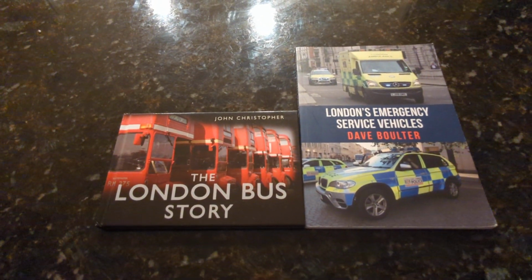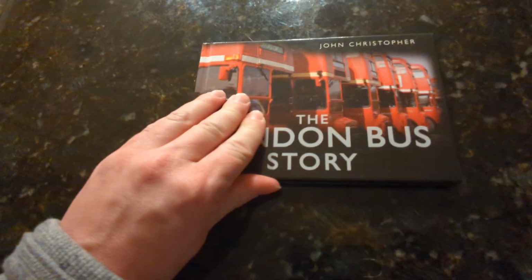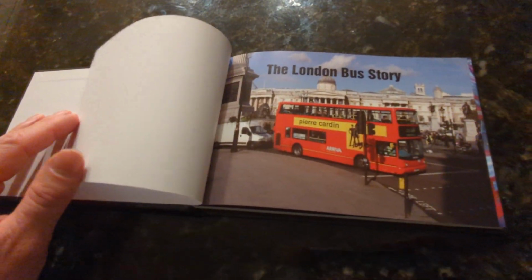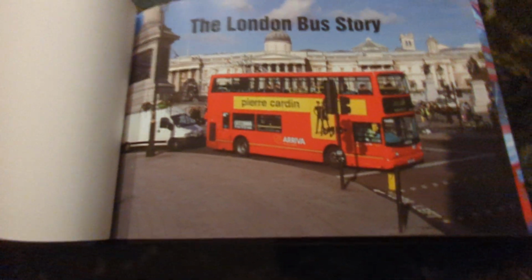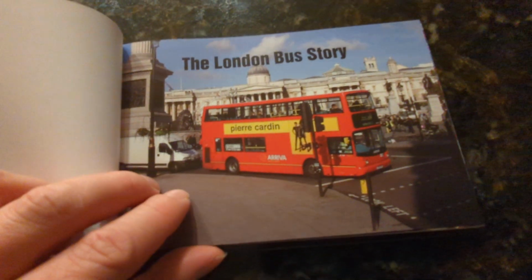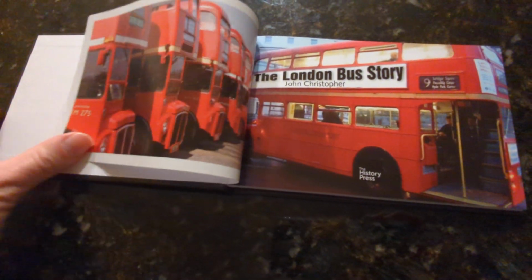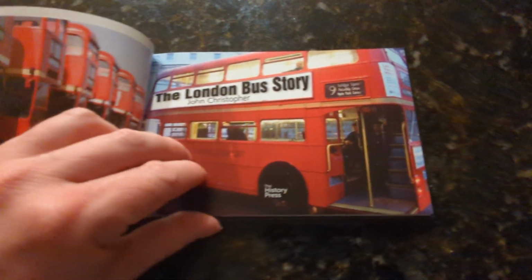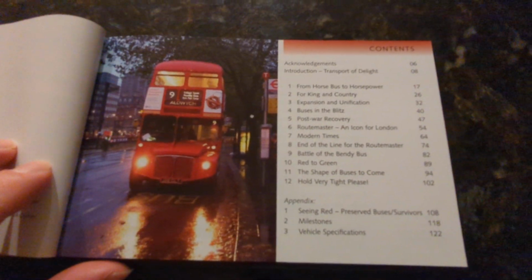So the first one I'm going to take a look at is the London Bus. This one isn't by British Bus Publishing, but it's a pretty interesting read. It's got pictures in it as well, but it shows the evolution from the old Routemasters to what they have today, like this one right here. It's a pretty interesting one, even though it's small. I really like the photos in here, like the old Routemaster buses. It's pretty cool.